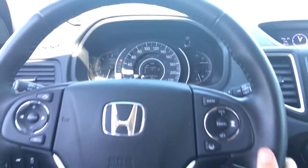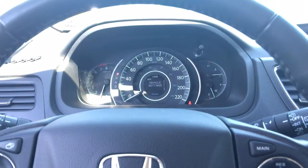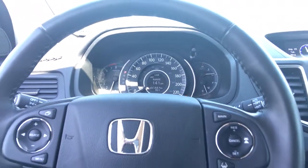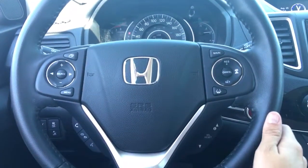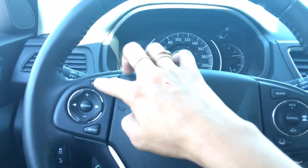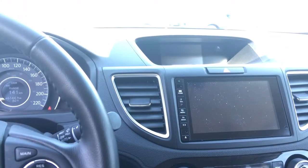Also got the steering wheel controls down below, which allow you to cycle through this information as well. So pretty cool that you have the different options. Taking a look at the rest of the steering wheel, over here these buttons are actually going to control the upper screen up top. So using this control you can change from date and time to audio, vehicle info, or nothing, depending on what you want to see.